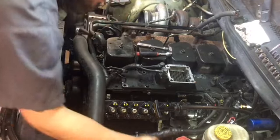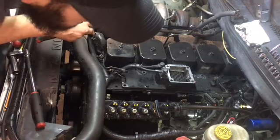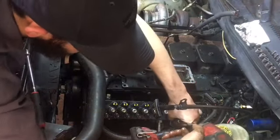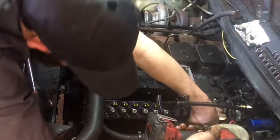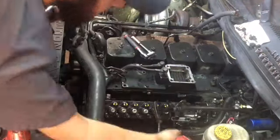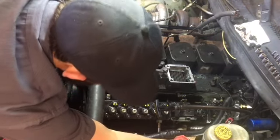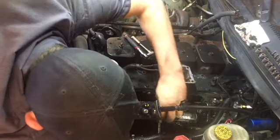All right, next thing I'm gonna do is remove my fuel shutoff solenoid. It's held on with two 8 millimeter bolts. Mine's kind of fell apart, but it still works. So I just got my spring and rod here hanging out. It's just held on with the cotter pin, pull that out, and it pops all off.